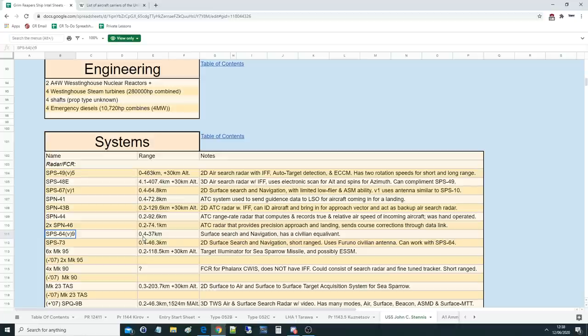SPS-64V9, 0.4 to 37 kilometers. Surface search and navigation, has civilian equipment. So that's our civilian type radar then. Okay. SPS-73, 0.4 to 46 kilometers. Two-dimensional surface search and navigation, short-ranged, uses a Furuno civilian antenna, can work with the SPS-64.